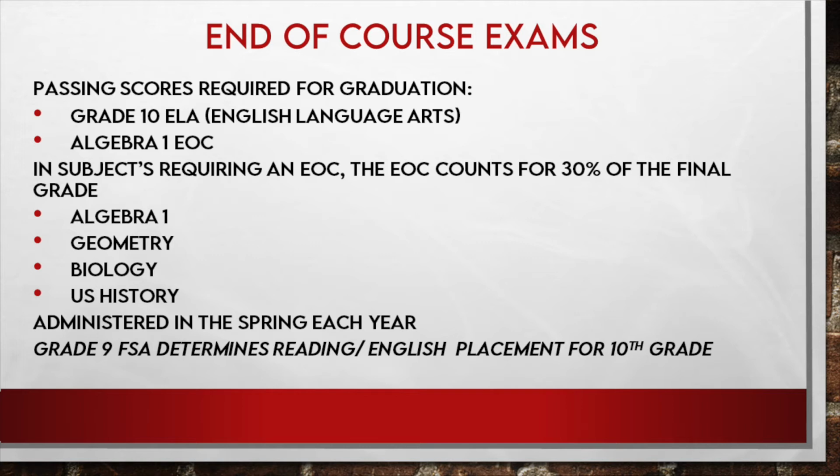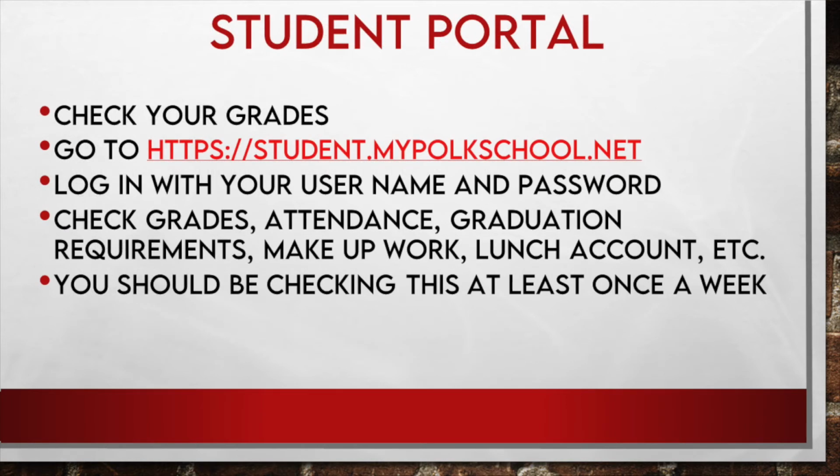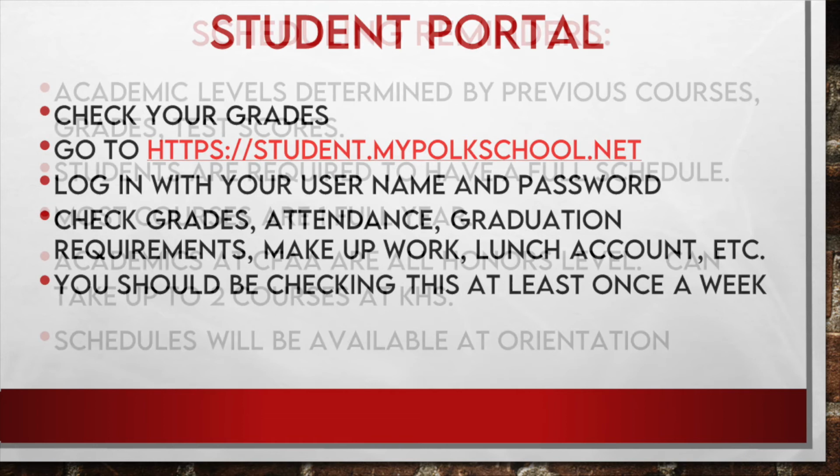In addition, there are a couple subjects where the end of course exam counts for 30% of the final grade. They are listed below: Algebra 1, Geometry, Biology, and U.S. History. A couple important tips to remember to be successful in middle school and high school are to check your grades frequently on the student portal, make sure that you attend school, are following up with graduation requirements, makeup work. You should be checking this at least once a week.